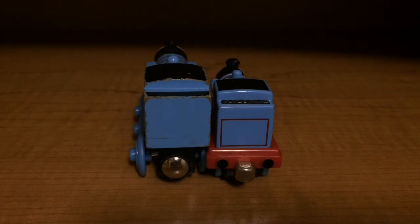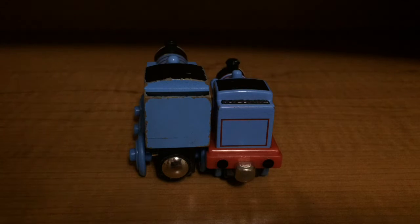The backs of each engine aren't very different, except for the fact that the Take-Along has molded plastic coal, as well as red lining on the back. The Wooden Railway Thomas features black painted coal and no red stripe on the back. Also, the Wooden Railway does not have buffers, but the Take-Along does, as well as a separately applied running board, while the Wooden Railway one just has painted on decals to represent that.